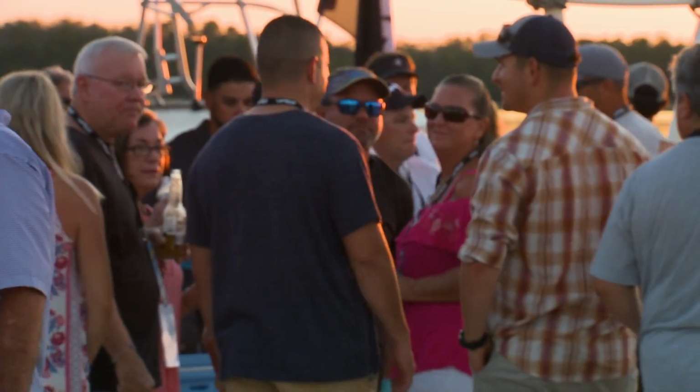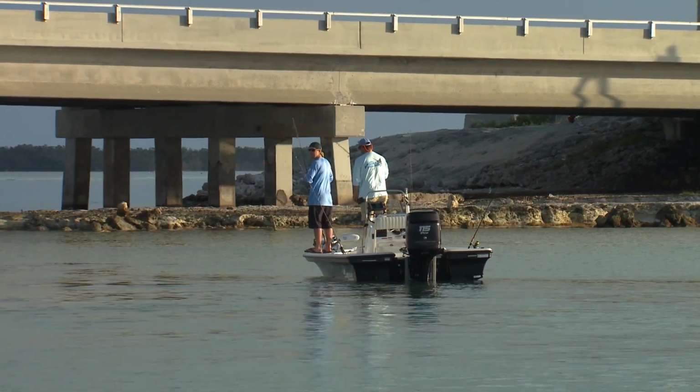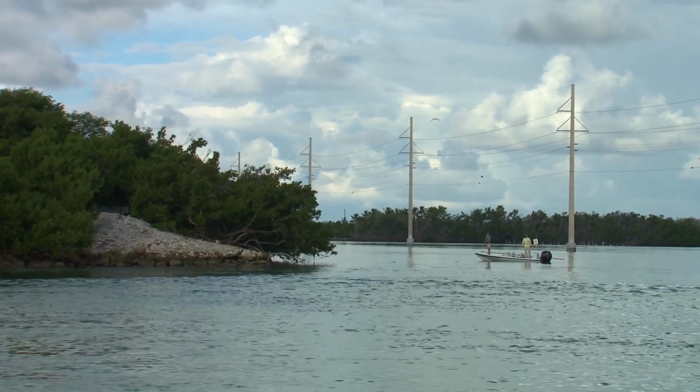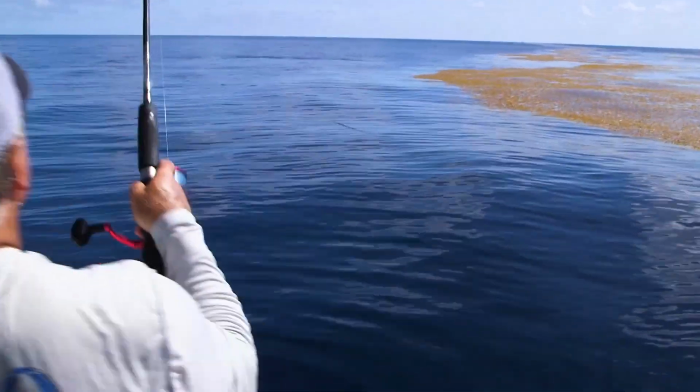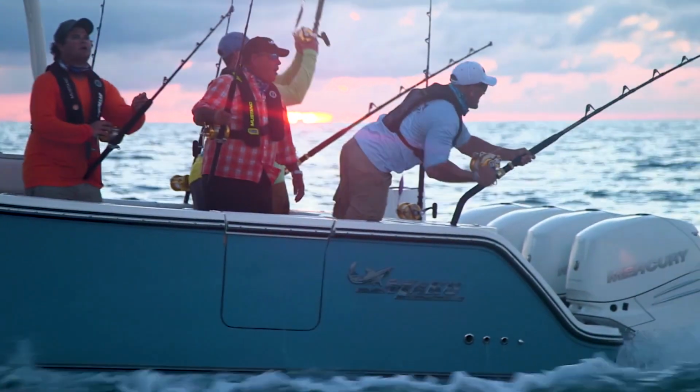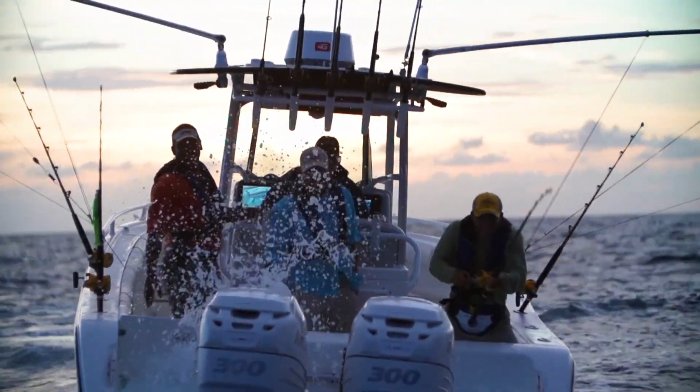Islamorada and the Florida Keys, it's really a varied place in that you have inshore fishing opportunities and backcountry for game fish like snook, tarpon, sea trout. Then you have nearshore and reef fishing for your groupers and your snappers, or they could go 20, 25, 30 miles offshore and go for the big game fish.